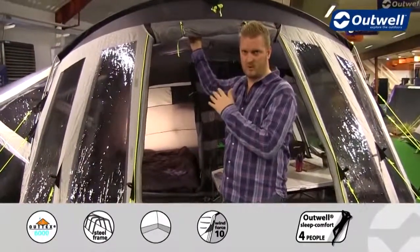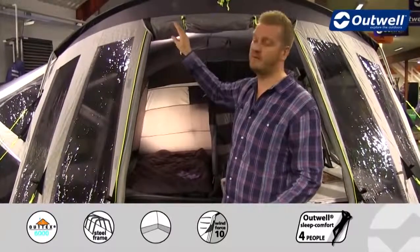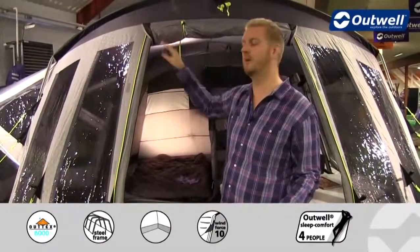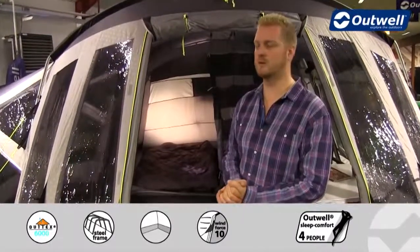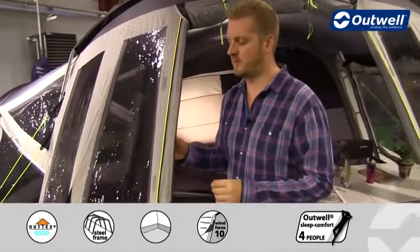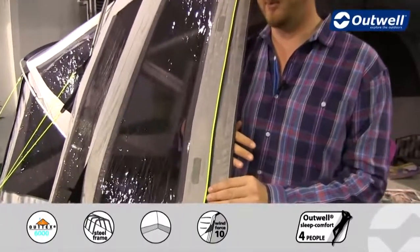The door itself is obviously rolled away at the moment, but just to highlight, there is a full mesh door on here as well, so you can drop that down while still having the outside waterproof door up, and that's going to give you great ventilation within the tent and hopefully keep out those unwanted bugs as well.